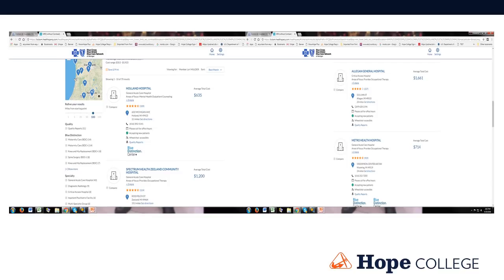Now, one thing you need to know is that if you were to go to Holland Hospital, which on here was the least expensive option, and have an MRI, it's not necessarily going to be $635 for you specifically. You may have needed contrast. You may have needed medication to relax you in the MRI machine. You may have needed an additional MRI of not just the knee, but other areas. And so note that these are average costs based on billed expenses to Blue Cross Blue Shield.